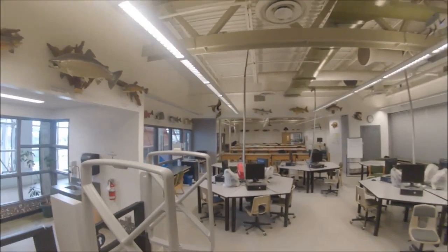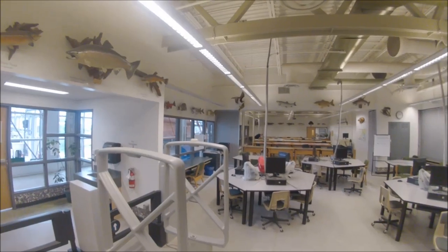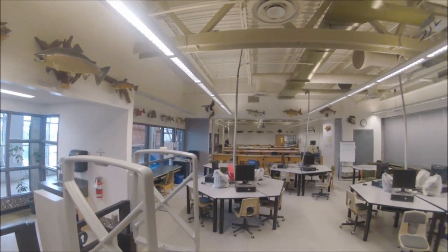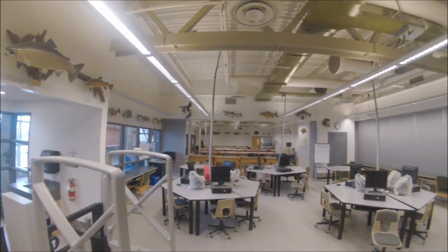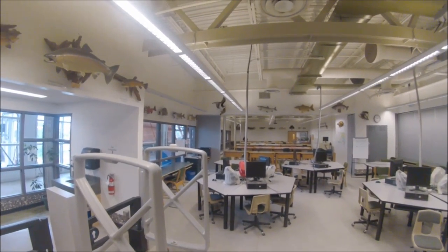So this is the biocommons area. So in this area we have set up a designated spot for practicing of the various different components of teaching that we do here. So for example, if you look up on the ceiling, you'll see specimens of fish and birds and various other components that we use to teach our ID skills.